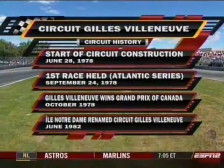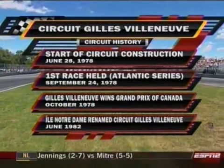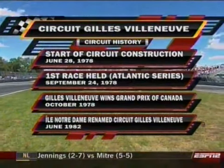The Circuit Gilles Villeneuve was built on the island here in the mid-1960s. The island was originally used for the World Fair, the 1967 Expo. And then they had some of the venues for the 76 Olympic Games here. The circuit was built in 1978. The first Grand Prix of Canada was won by Canadian legend Gilles Villeneuve, whom the circuit was named for after his death in a racing accident in 1982.